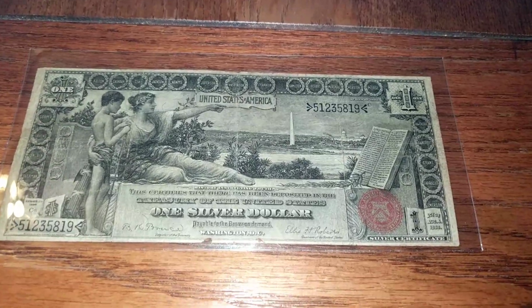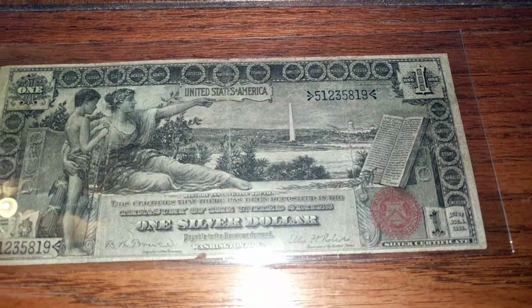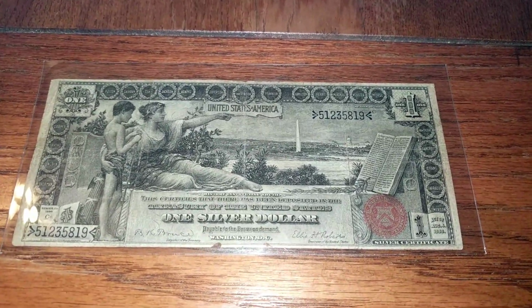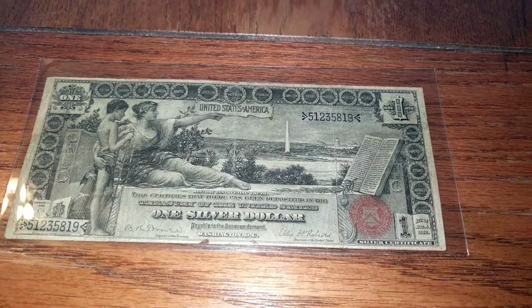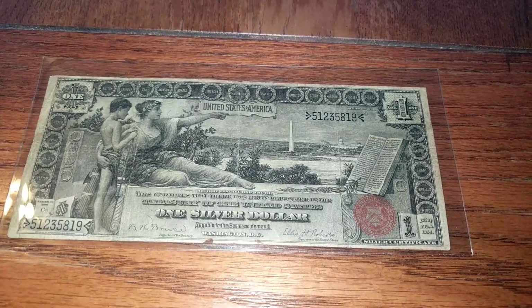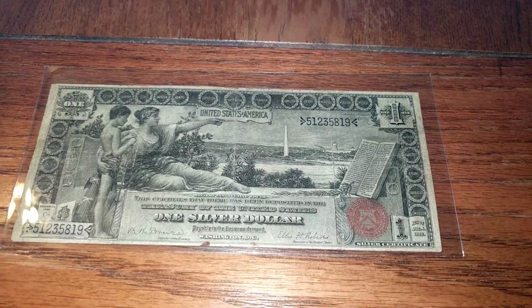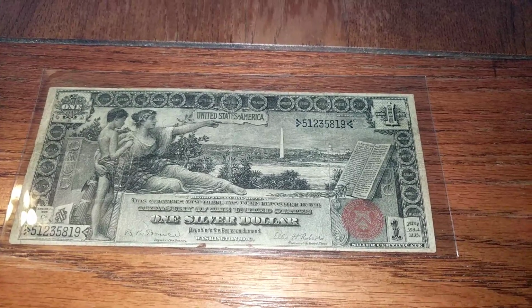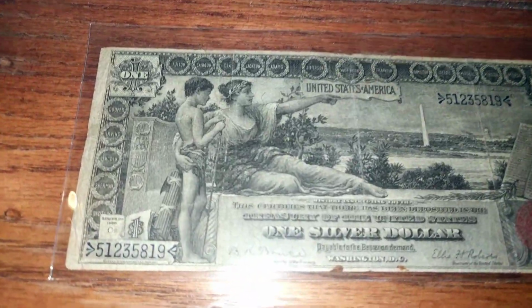But with the signature combination, this is a Bruce Roberts, and of the two signature combinations, this is the harder one to find. It really doesn't add a lot of value until you start hitting that very fine grade, and then you can start adding a little bit of premium. These particular notes in mint state can get well into the thousands, so they're pretty tough to find there.